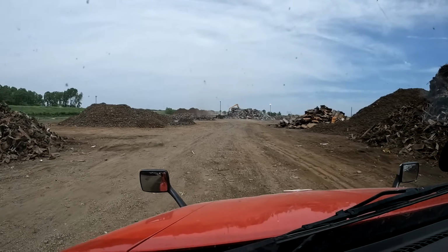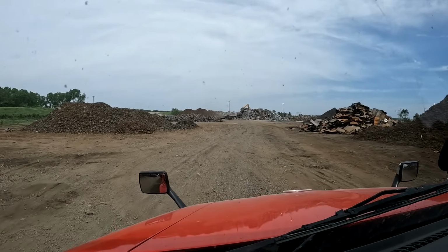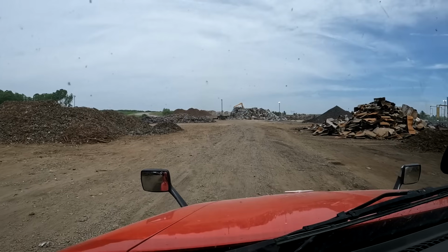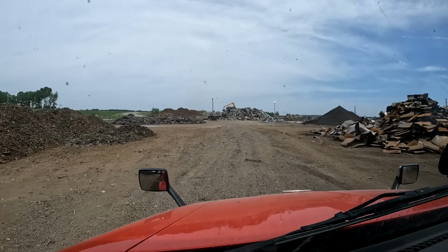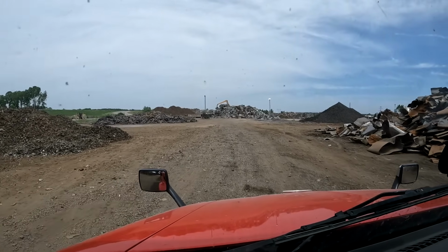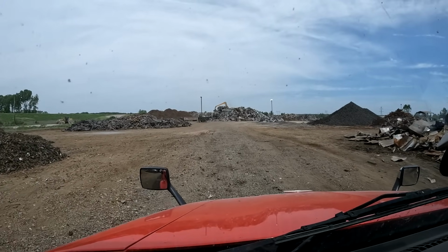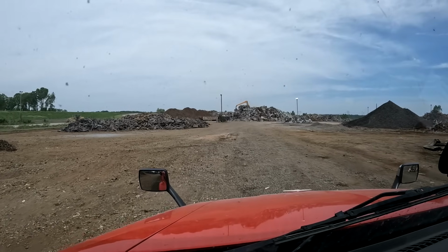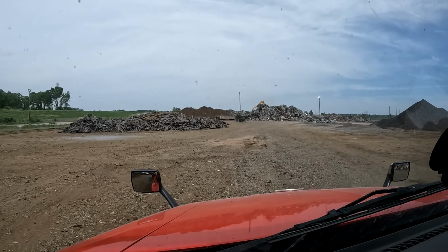This next one coming up here, I believe. So I'm just gonna kind of back up there, try to find me a flat, clean spot. Yep, that looks like what I'm hauling. Okay. Well, that ain't real flat. Yeah, okay.